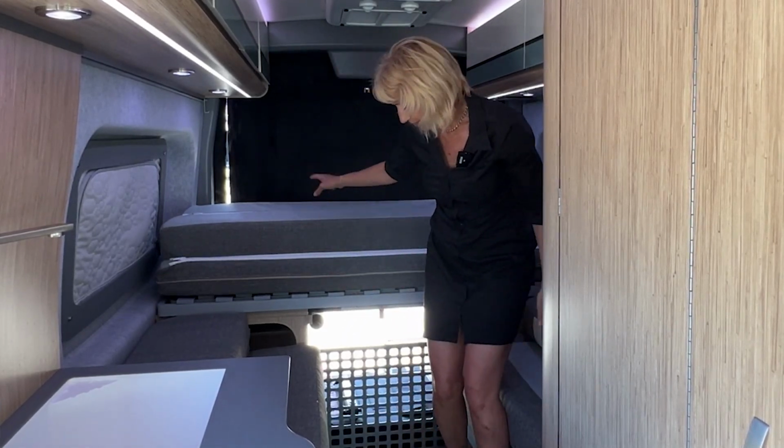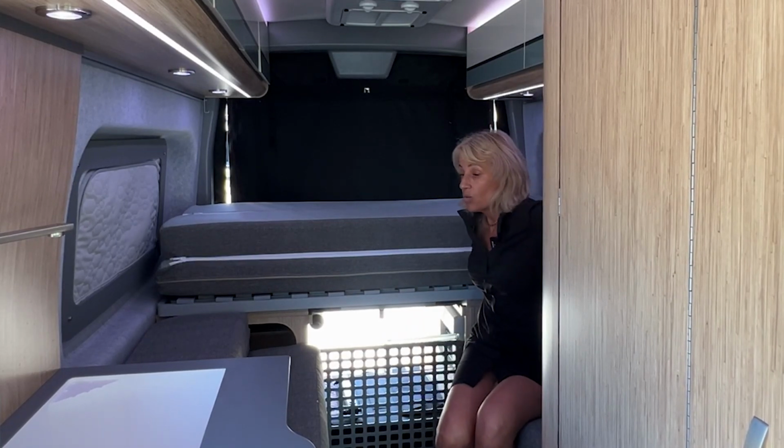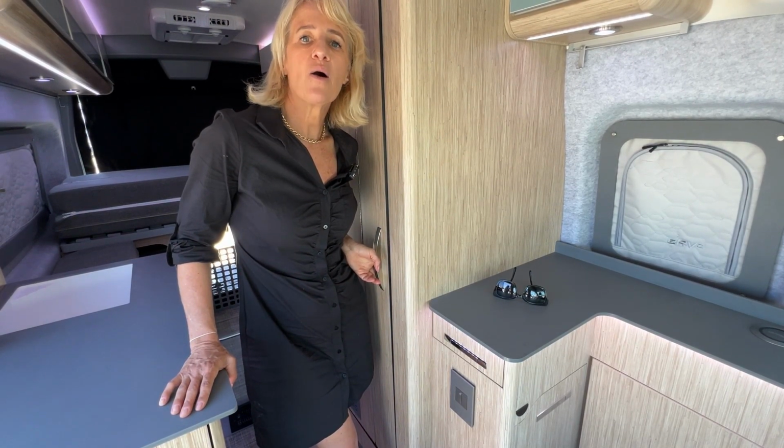And then the tabletop that's in back will come, and you've got a seating area here, which is really kind of nice. Okay, so kitchen sink, got it, fantastic. I want to know about the potty, guys. I want to know about the potty.